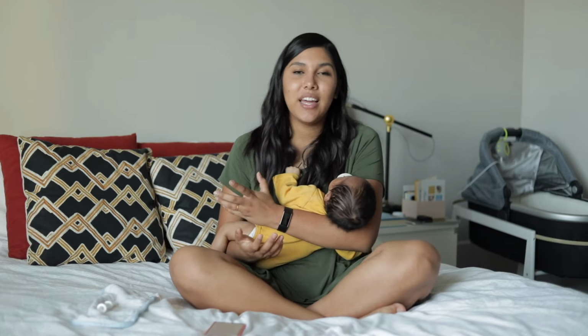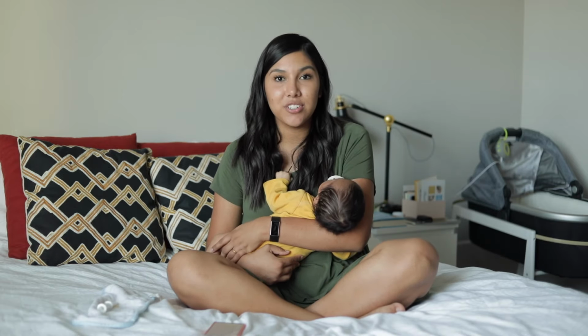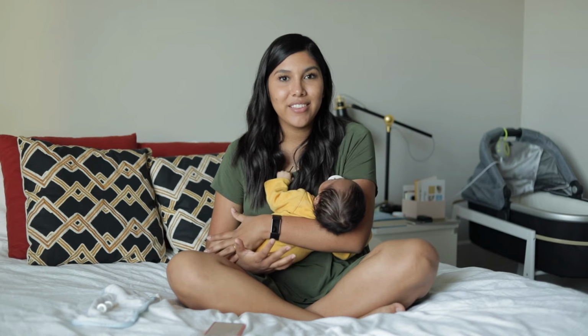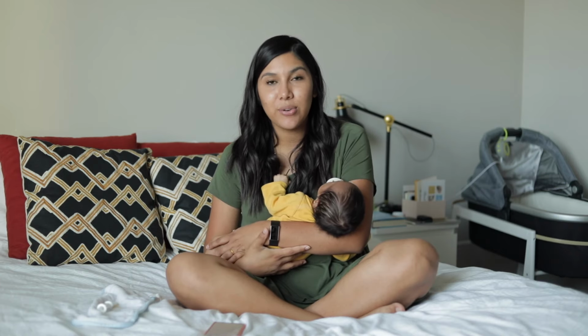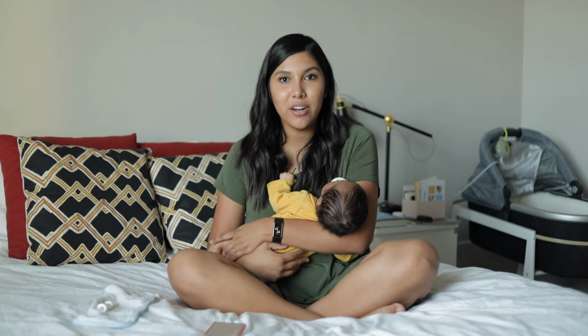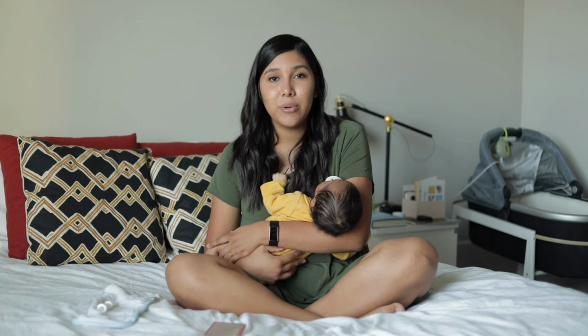The next thing that would be kind of nice is a Boppy pillow, or just a nursing pillow. Your baby might be heavier than you think, or they might be really light, but you're just exhausted. So having that pillow there to support your arms and to support the baby while you're nursing, or just holding them in general, would be really nice.